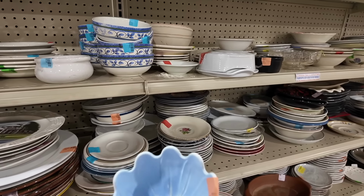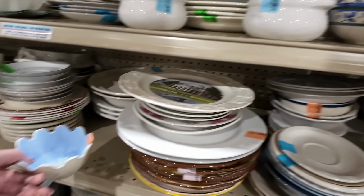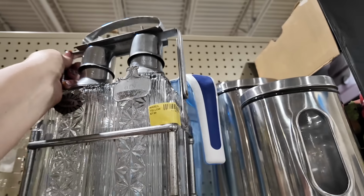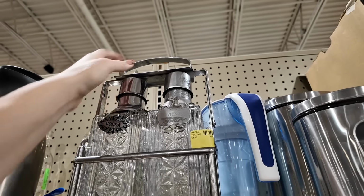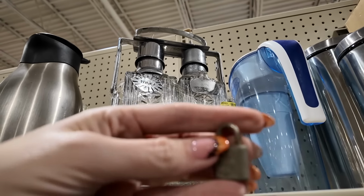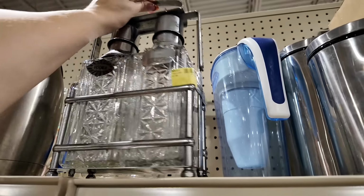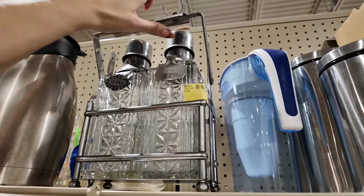We got to the end of the row and we didn't find any more of these, so I'm going to put it back on the shelf. We're going to put it here so it doesn't fall down. These are really cool. Also, they come with a lock, so you can lock up your, no, actually, I'm just kidding. I think that probably goes to something else, right? Or maybe, no.